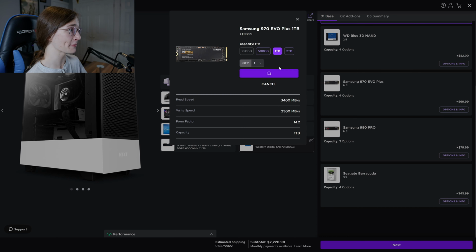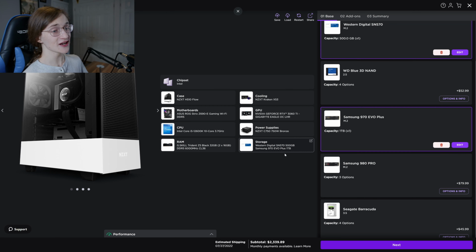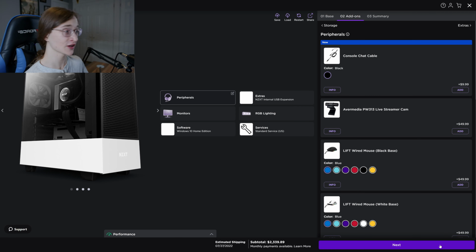If you want to at least upgrade to a 1TB NVMe, I mean, our price already balloons up, so, I mean, I already have a headache. Okay, so for better or for worse, here's our build. Now let's see what kind of accessories they're gonna try and upsell.